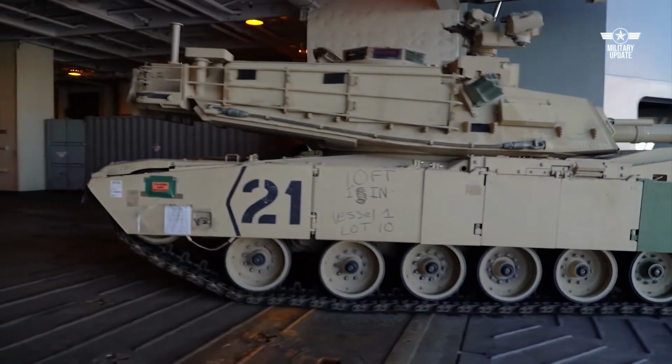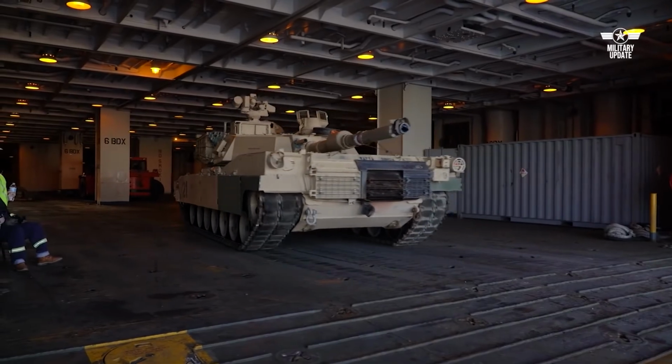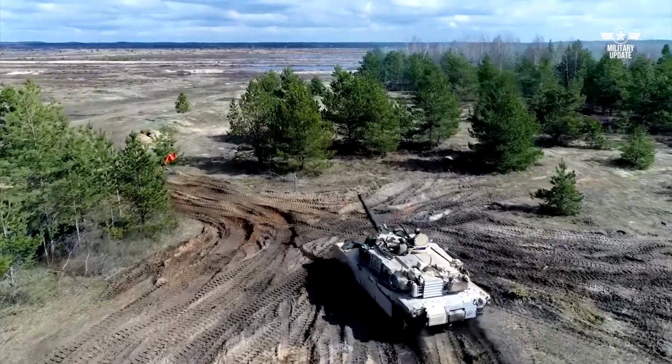The Abrams is one of the most protected tanks in the world. It uses composite armor, reinforced with depleted uranium armor mesh. Also, it can mount add-on explosive reactive armor. The tank is well protected against most known anti-tank weapons.